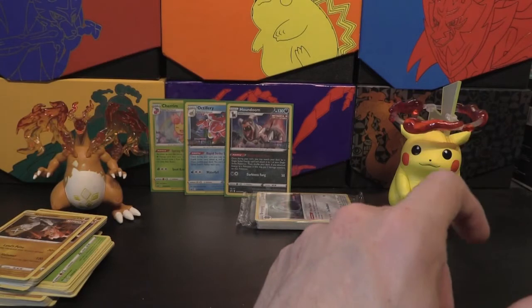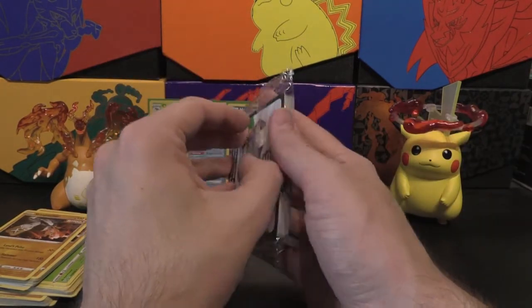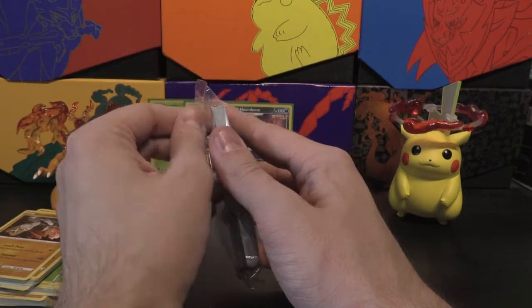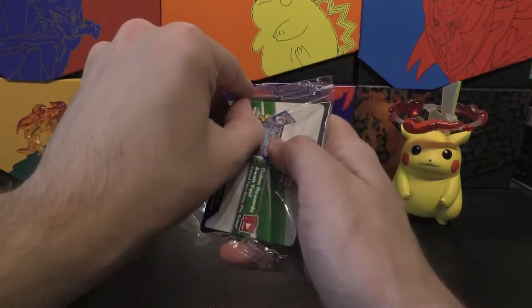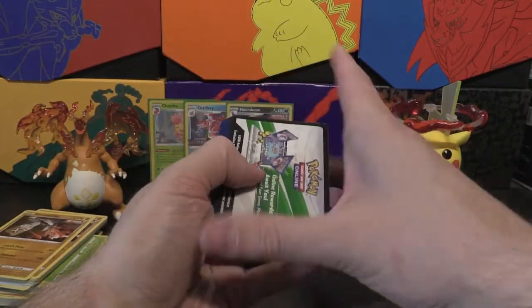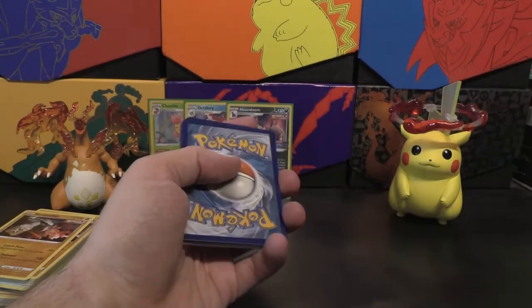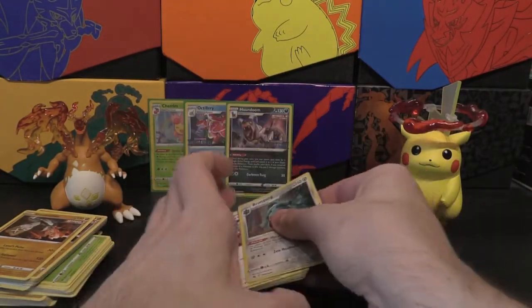That's pretty interesting. Not too sure on stadiums in this set. I think there is maybe 1 or 2. I'm not too sure. Oh, yes, there is. There is 2. I'll tell you why. Because one of them is Single Strike, one of them is Rapid Strike. So, yeah, that makes sense. I don't know why I'm doing that. That's the energy card. That's not an energy card. That's a code card, you silly moose.